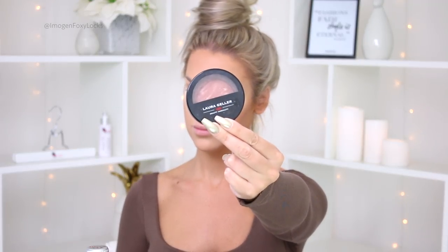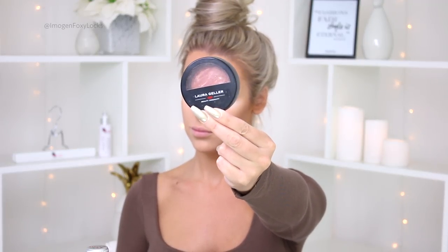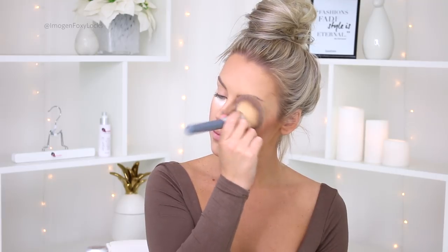Now for some more color, I'm using this Laura Mercier Baked Blush, and this has some highlight in it too. So I'm just adding this above my cheekbones for that kind of rosy look. And now my blush has baked enough, so I'm going to just blend this all in with a fluffy brush, just making it look nice and blended.